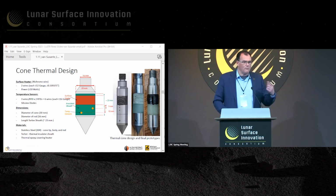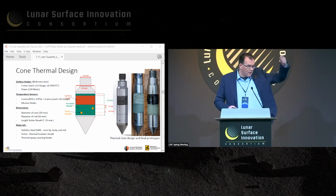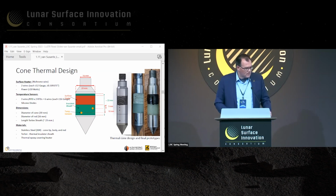And so we needed to go through several iterations of this cone before we had it all working. There were some reliability issues, because you can imagine if you hammer your sensitive instrument in the ground with a cone penetrometer, things tend to break. And so we finally got it to the point where it works and it actually measures these profiles that we're talking about. Next slide, please.